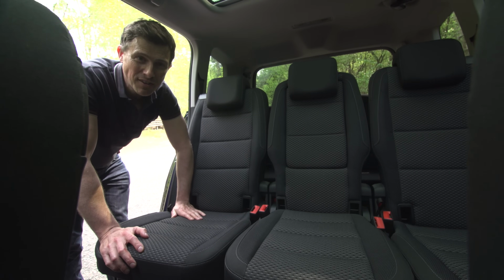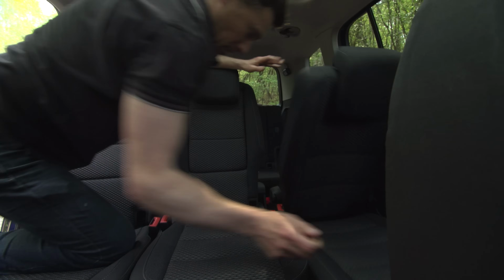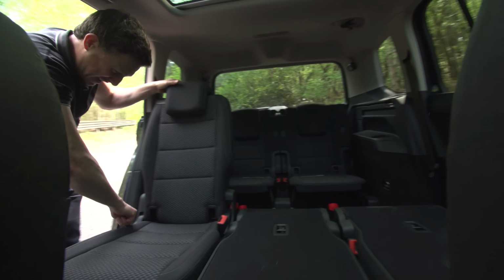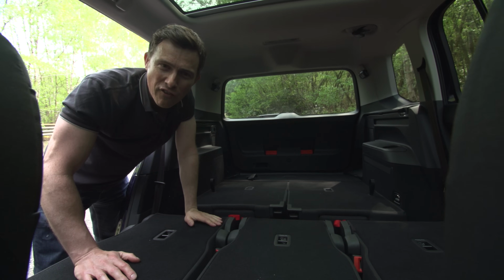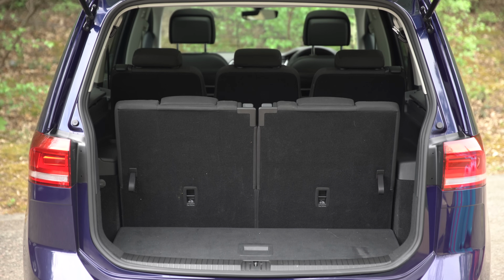3, 2, 1, go! Oh my gosh, that mechanism's so easy. It's a cinch. I can do the back seats from here, done. Perfect for families in a rush. And that brings us on to practicality.